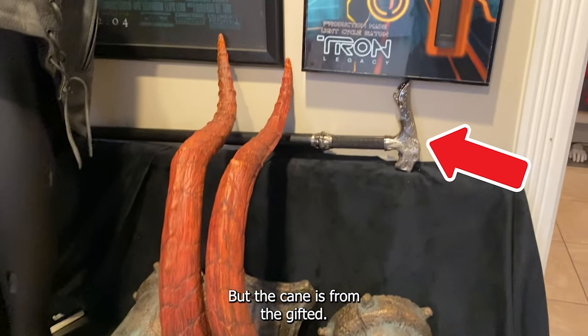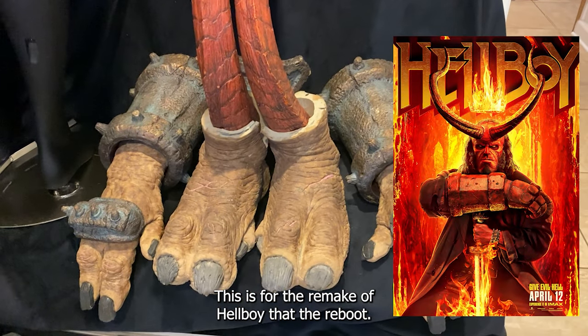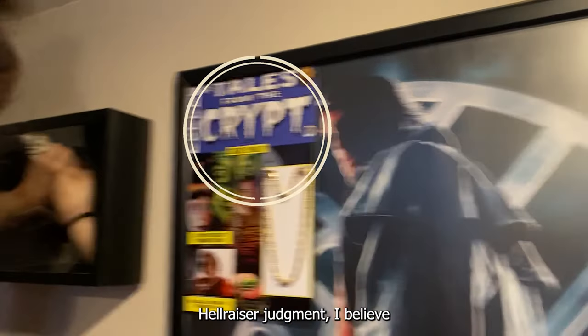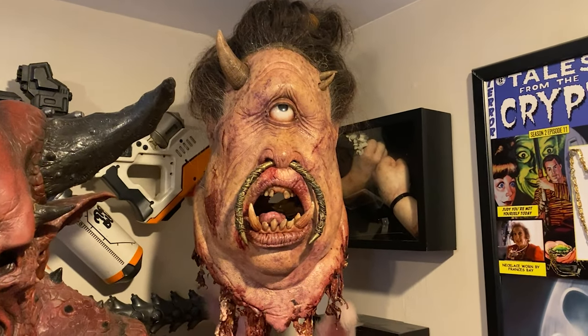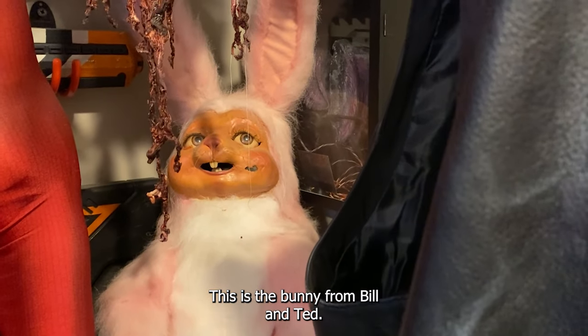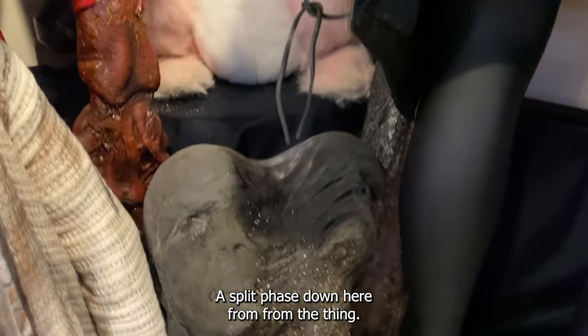The cane is from The Gifted. This is for the remake of Hellboy, the reboot. This is stuff from... That's Daredevil. Tales from the Crypt. Hellraiser Judgment, I believe. We have this guy, he's from Your Highness. A lot of people like this guy. This is the bunny from Bill and Ted, the Hell Bunny. This is the animatronic. Got a split face down here from The Thing.